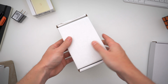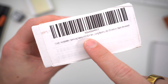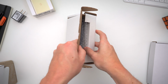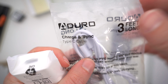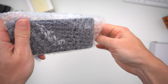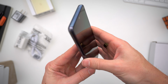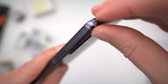The next white mystery box actually did have a label with a name. Inside here is the Samsung Galaxy A53, which I paid a measly $104 for. This phone was, what, $450 new? Inside here, we get a much better presentation. Some nice new third-party charging accessories from Adura, never heard of them, but that's cool, and the phone itself all snug in some bubble wrap. And aside from a slight sticker stain on the back, this A53 was actually flawless. So flawless, in fact, that it still had the original plastic wrap on the sides, which I promptly peeled off.